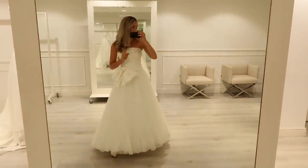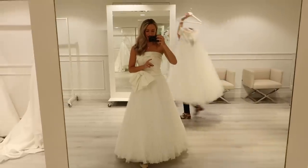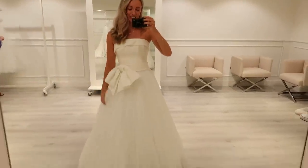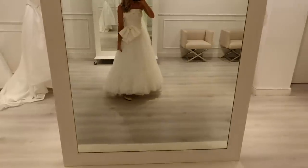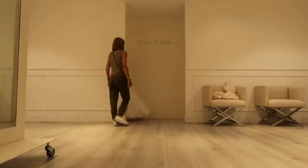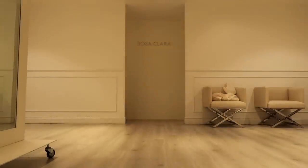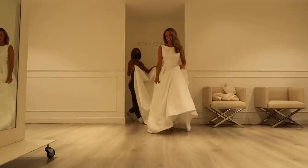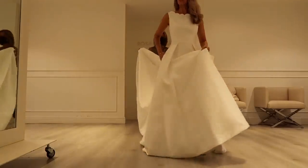I'm going to try on one now, which is one that I absolutely fell in love with on Instagram, with a scallop detail. But what do we think of the tulle? So beautiful. Yeah. Wow.